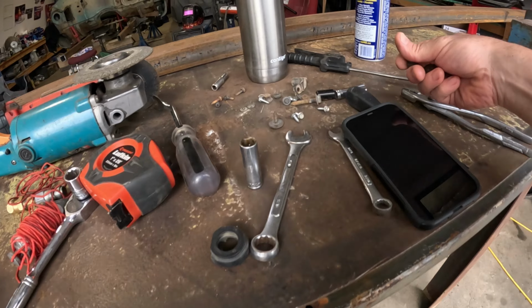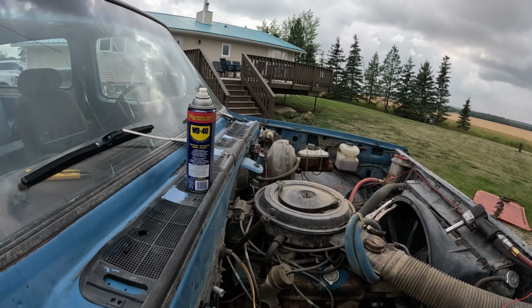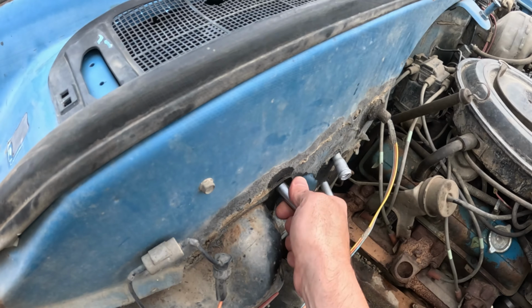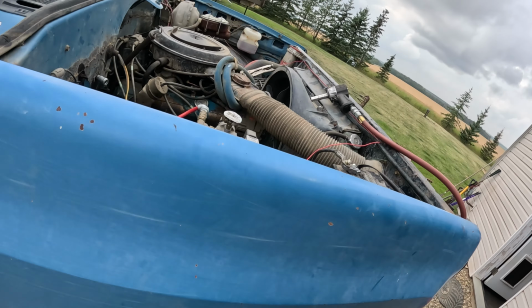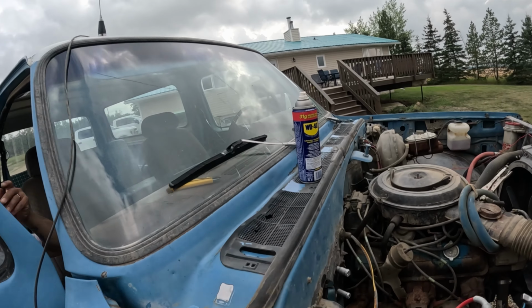Three of these. I don't know where that is. You got the ratchet, don't you? A quarter inch drive. Yeah. Okay. I got one on. This will almost be too nice to wheel. Thanks, buddy.